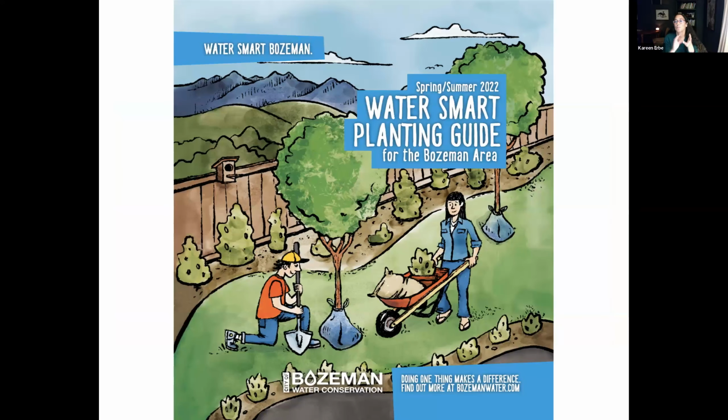This also, for those of you in the Bozeman area, although I'm sure this would apply to different parts of Montana as well, they have a water smart planting guide. Not all of the species in there are native, of course, but they have them starred as to which ones are native. So this is a good guide. You can pick these up around town at local nurseries as well, just as another place where you can get some ideas in terms of different species.